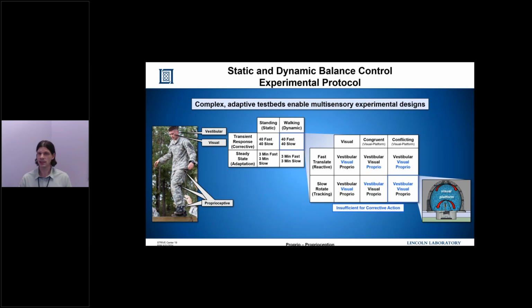For example, we could test the visual system alone by just perturbing what we project visually. We can do congruent or conflicting perturbations as well. We can have the visual system and the platform system move together, for example, both rotating downwards, or we could have conflicting perturbations where the visual system would rotate downwards and the platform system would rotate upwards, and we can measure how a person responds to those perturbations. And you can see the systems in blue there are insufficient for corrective action if relied upon on their own during these different conditions.